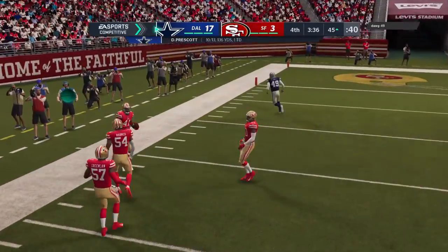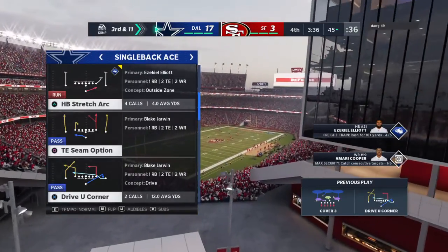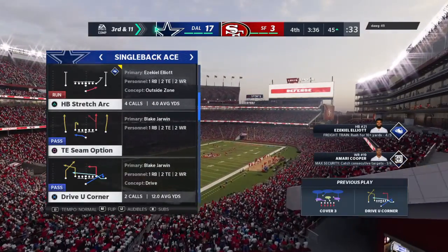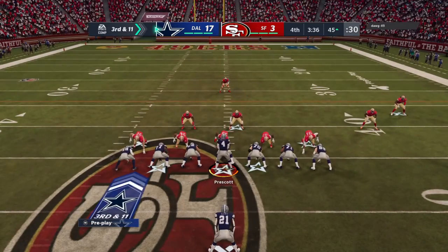And that is intercepted. Or was it? Wait, they'll say no. No interception. He did not keep the feet in bounds, apparently. So that's just going to be an incompletion. The Cowboys on third down. They've been near perfect. 4 for 5 to this point. This is 3rd and 11.